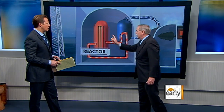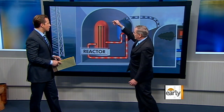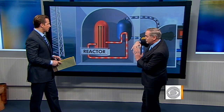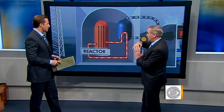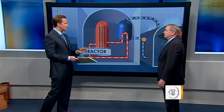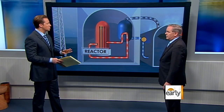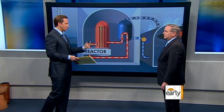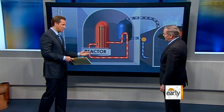Now, here is the key. They had control rods that they dropped down into the reactor that shut it off at the very beginning of the reaction. And that's exactly what happened with the earthquake and the subsequent tsunami. Let's talk about Fukushima right now and where they stand at this moment, because we're hearing of multiple explosions, things of that nature, possible radiation exposure. What's the situation there now?